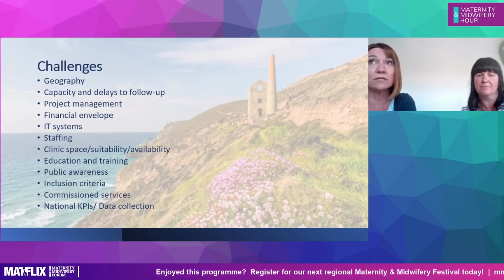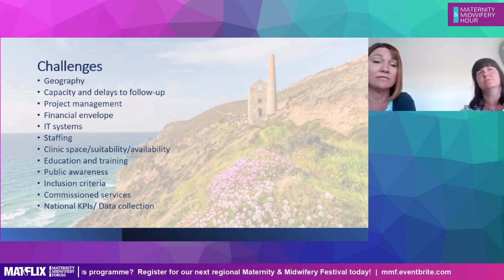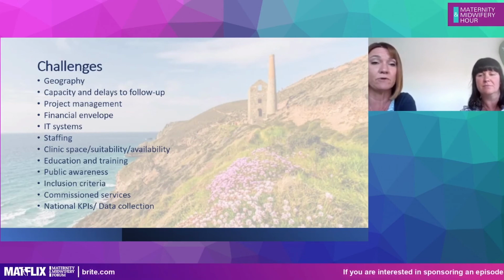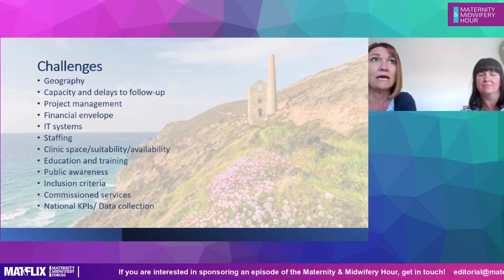Accessing our wider primary healthcare and our community for education and training and raising public awareness is going to be challenging, especially with the footprint that we've been given for our staffing as to who we can do that with. So we're liaising very closely with our public health colleagues who are very keen to support. So good links with our council have been really invaluable. Our inclusion criteria, we would love to increase it so it's accessible for everybody. Again, if we can't increase our staffing, that's not necessarily going to be possible.